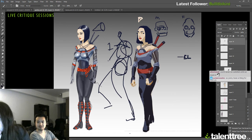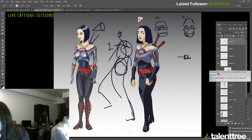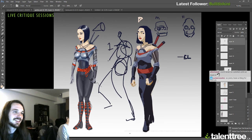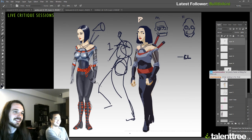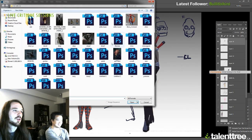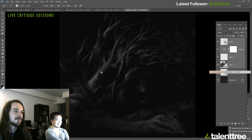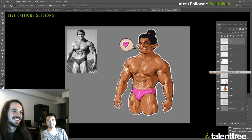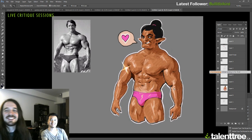Zach says, "Paint as many beautiful men as you want, Jonny. Don't listen to him. Paint buff beautiful men until you can't paint anymore." Yeah, the muscle elf I did last time, I pretty much nailed it. That was one of the best paintings ever. I think we should just go back and look at it. Oops, not that one. That's another. The muscle elf. There we go. Oh, yeah. Here you go, guys. Here you go, Zach.